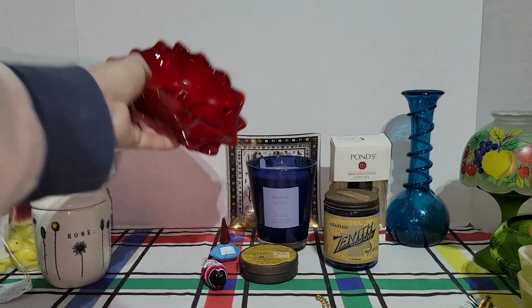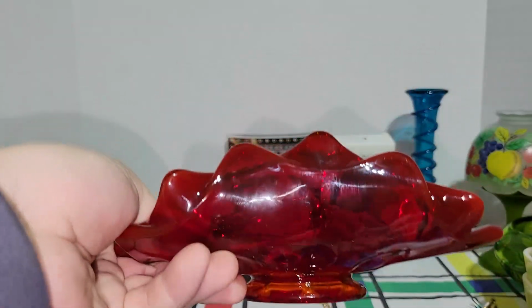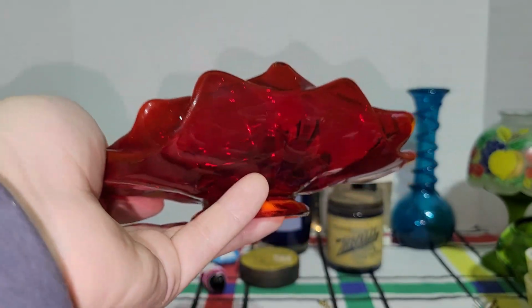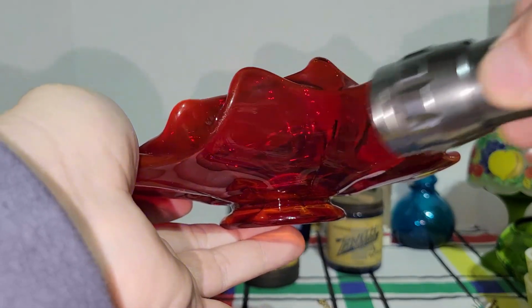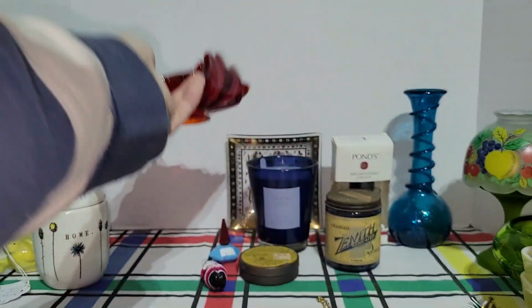I also got this really beautiful Amberina Viking, what is that, a handkerchief bowl? Looks like a banana bowl. So that was really cool. That does have cadmium in it. I'll show it to you all right now. Let's see if it shows up well. So it does glow in some places. So that'll definitely be at a sale. Maybe as an offer up, I'm not sure yet.